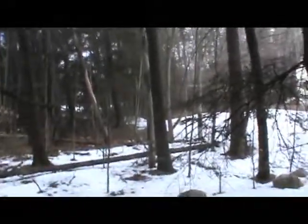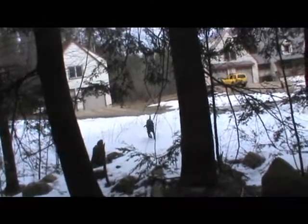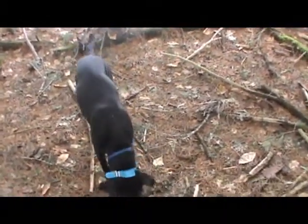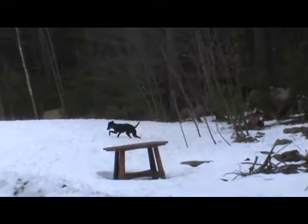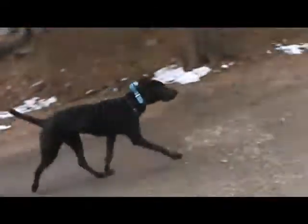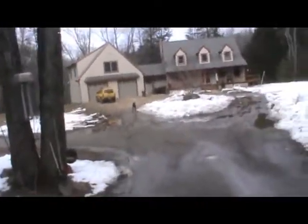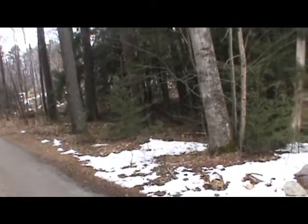There we go. Sadie, let's go! No, let's go! She was going to try to run at Boris. Good girl. Sit. Sadie, break. Break. Puppy zoomies. Almost a puppy zoomie. It was a very mild puppy zoomie. Boris is still stalking her. Sadie, let's go!